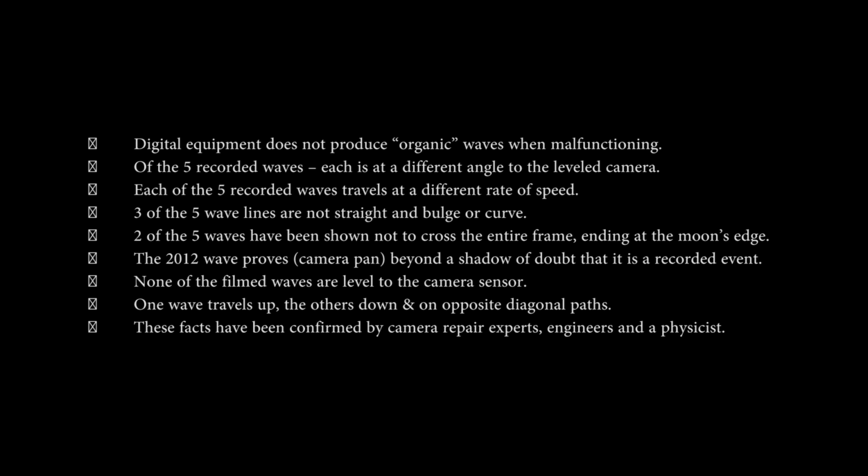Now the other 2, I don't know what to think about them. They're very flat. They don't feel like they're curving. They're very fast. So I'm not sure what's going on with them. And to be honest with you, they're so clear and so quick, they're very hard to analyze.